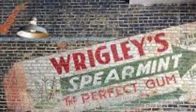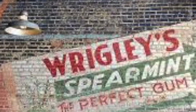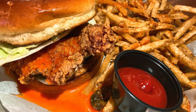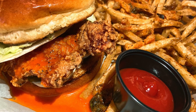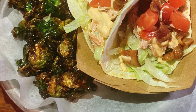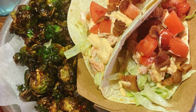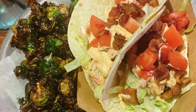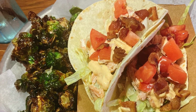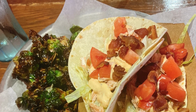On the way home, we stopped at Wrigley's because we have heard so many good things about it. We just had to try it out for ourselves. We got the classic Cluckinator with their special sauce, their salmon tacos with those Brussels sprouts, and let me tell you, anytime you go to this place, you need to get their Brussels sprouts. They are so good. They are crispy, but they're not dry, and they're too good, honestly.